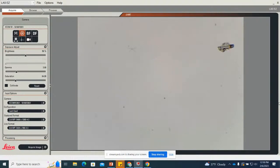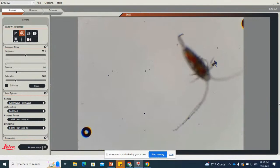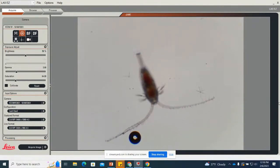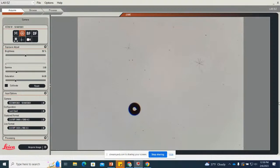See a bunch over on this side of our slide. Let's see if we can focus in on them. So here's another one of the copepod. You notice they have those really long antennae. Oh, and they just suddenly disappear from our screen. So they're very, very fast.